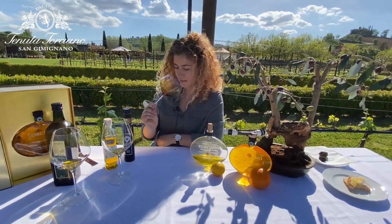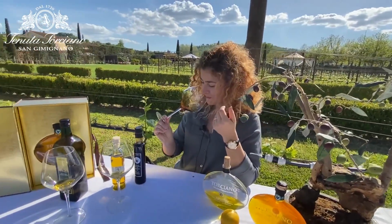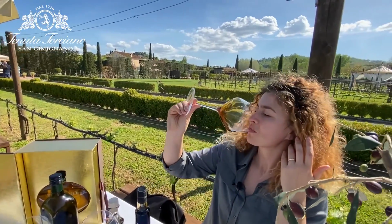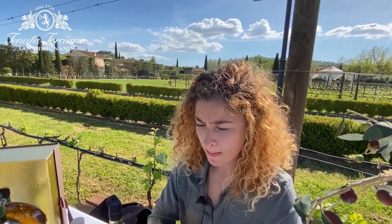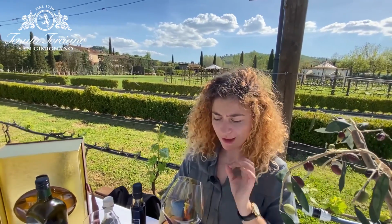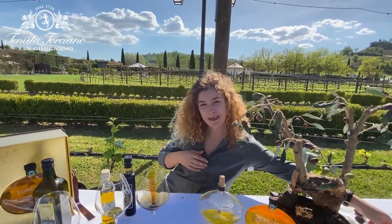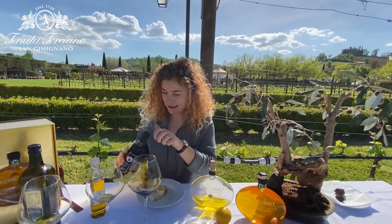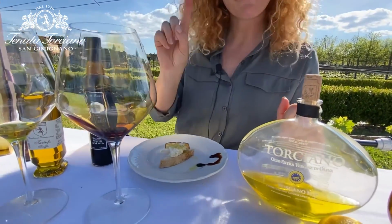So we smell chocolate, we smell coffee, and then we have a taste. Sweet, and very good. But I would like to show you how we normally taste balsamico in Italy. So I'm taking back my bread. I put a little bit of balsamic on the side, and then with my finger.